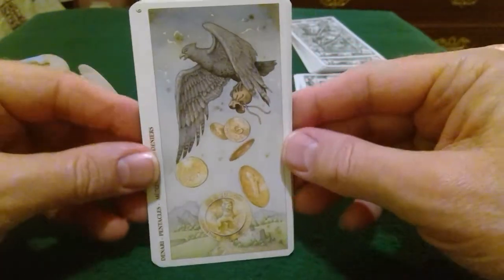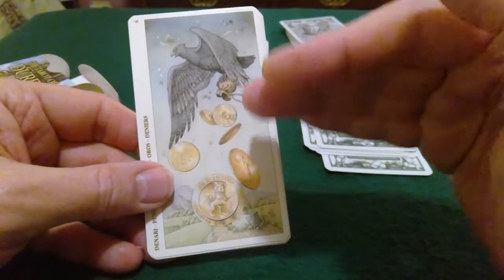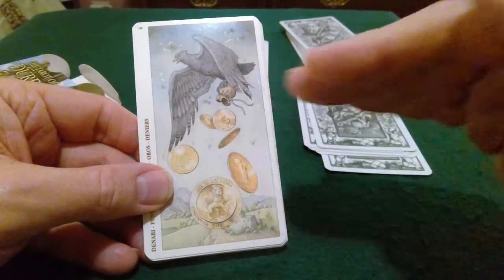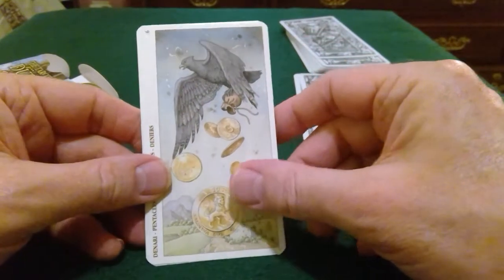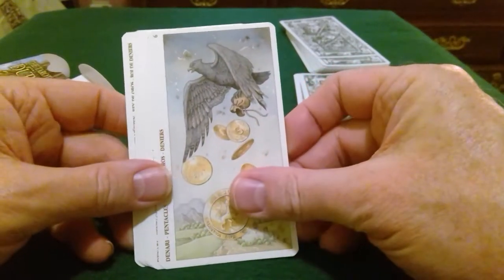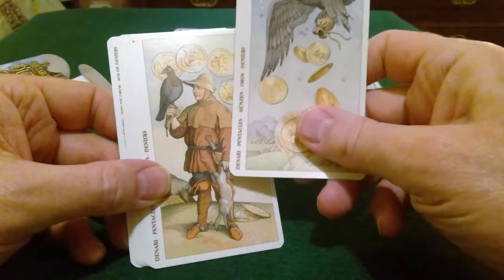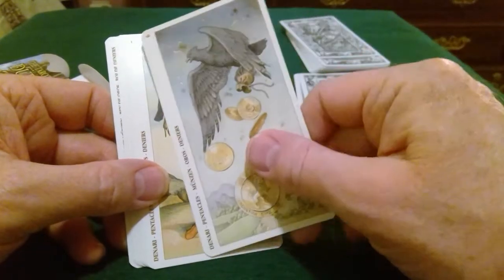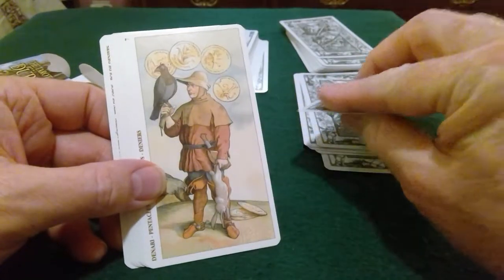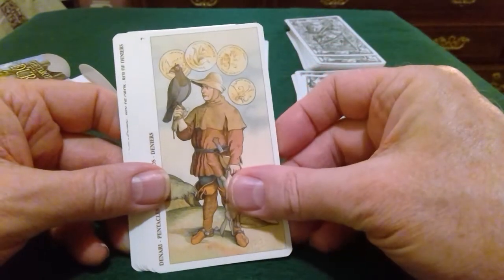Six of Coins is usually about generosity. It's giving, but it's giving from a different hierarchy. There's a hierarchy in the giving. So it's not an equal thing. So I guess that's why the coins are coming down from on high. And it's not always coins. Sometimes it's power. In some spreads, it's a difference in power.